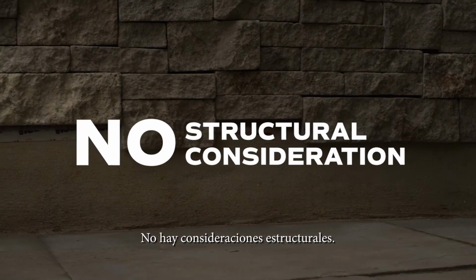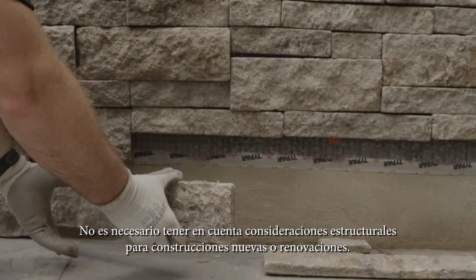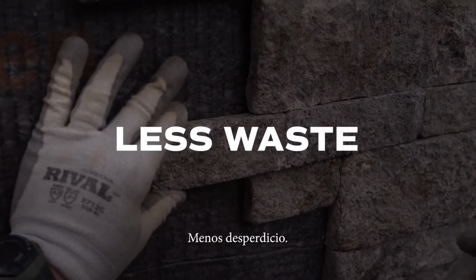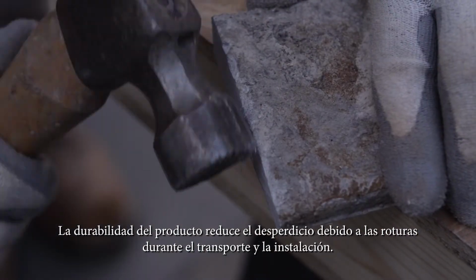No structural considerations. Structural considerations for either new construction or renovations are not necessary. Less waste. Product durability reduces waste due to breakage during shipping and installation.